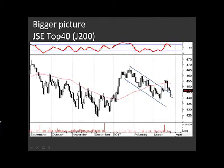And then it just so happens that yesterday we got the news that Zuma has decided to recall Pravin Gordhan back from a trip to the US and the UK, and markets got all jittery about that. We saw the rand weakening sharply yesterday, and it's weakened further today. And that serves to push the market higher. Remember that our top 40 index is very, very sensitive to the rand. About 70-odd% of the earnings on the top 40 are now coming from offshore.